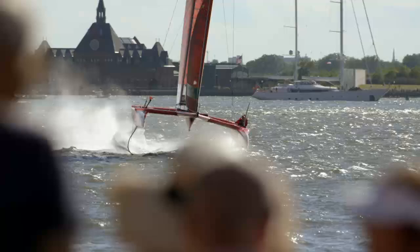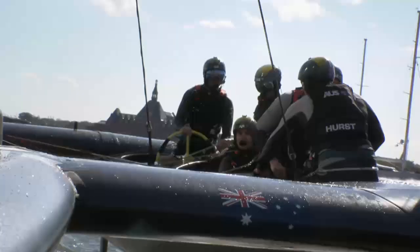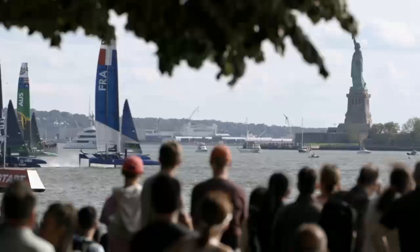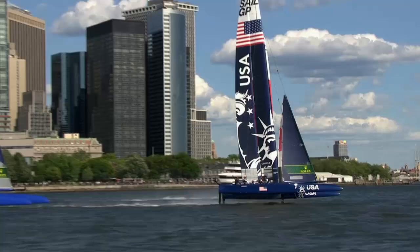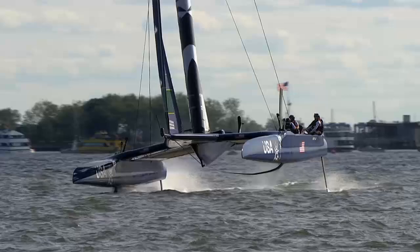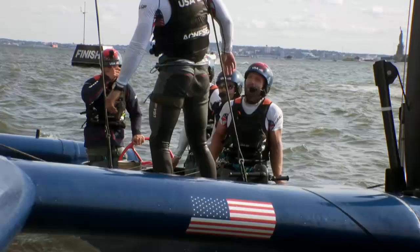They've got swell to contend with. They've got gusts of wind. Oh, bow goes in. Very, very relieved bunch of sailors coming across into this finish line. After a testing first day for USA with a last-minute crew replacement through injury, redemption at last for the fleet's young guns. Ladies and gentlemen, get up and clap, because there it is. First race win, there we go, in the back.